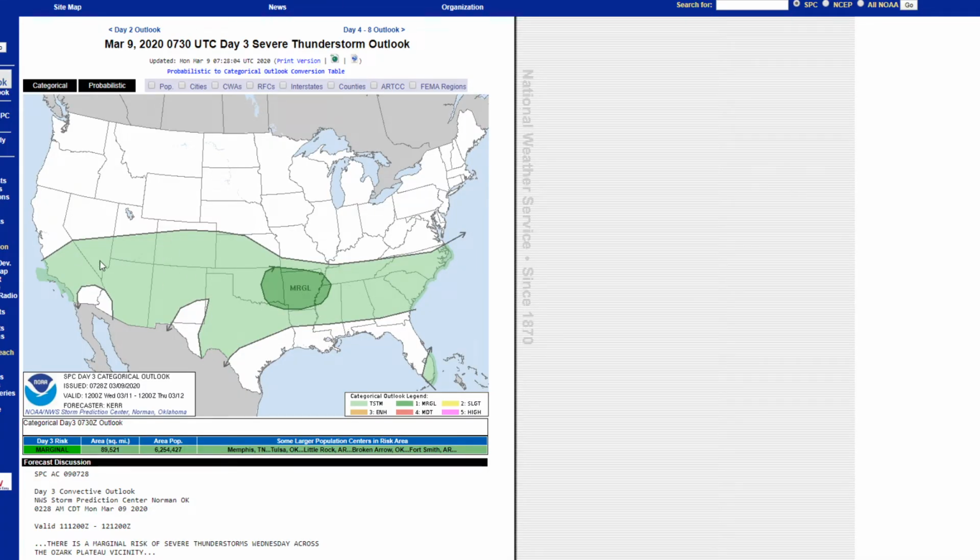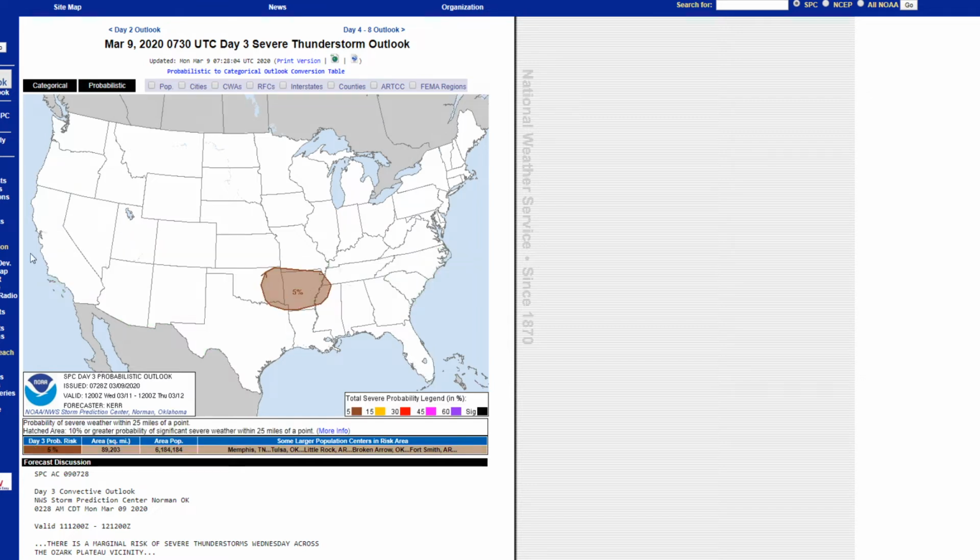Now, you do see this continued going into Wednesday, and you see just a general thunderstorm risk. On the probabilistic outlook, you don't see even any chance of really severe weather. So it's not going to be too active a severe weather day. Maybe some heavy downpours around Southern California, Nevada, and Arizona. Other than that, nothing too crazy.